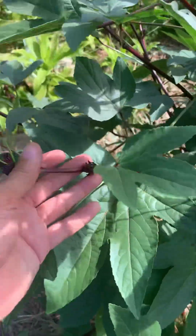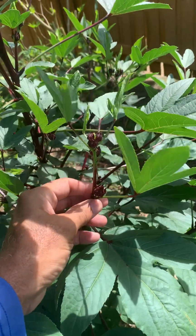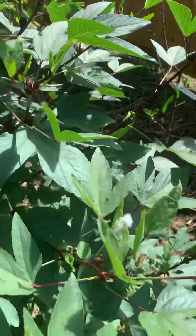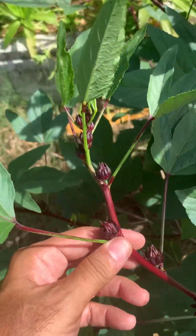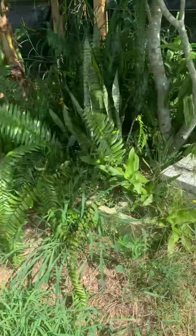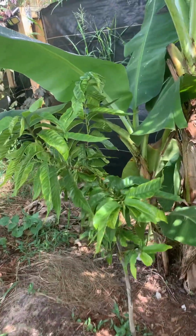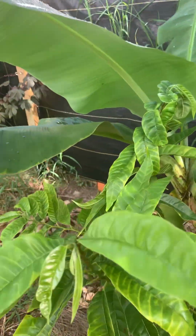Roselle. These plants are so productive. Roselle hibiscus. I mean, if you can, you should grow them. They make a wonderful tea. You can make Roselle jelly, I think. There's a lot of uses for the Roselle.